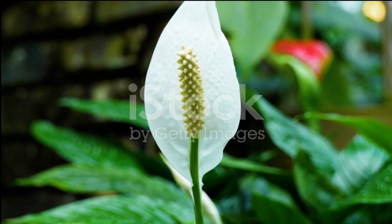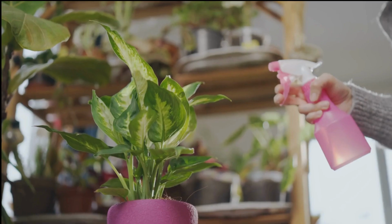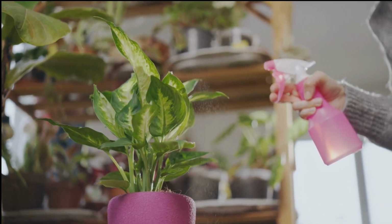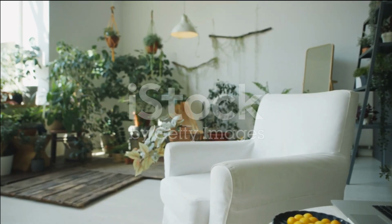So, there you have it, the top 5 best houseplants for beginners. Not only do they provide aesthetic appeal to your living space, but they also have air purifying qualities that benefit your health. Which plant will you choose to add to your home?